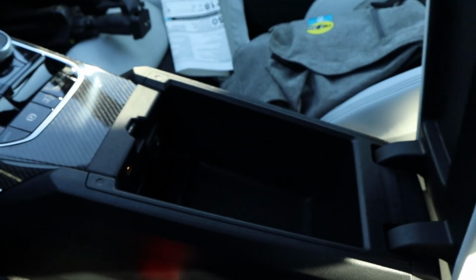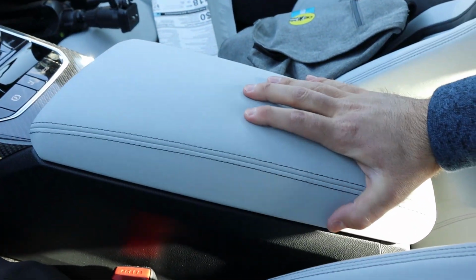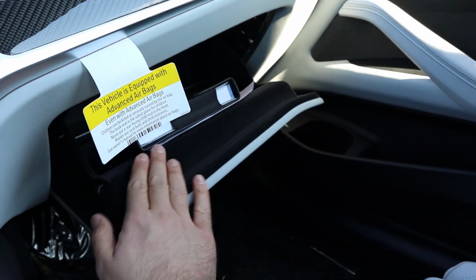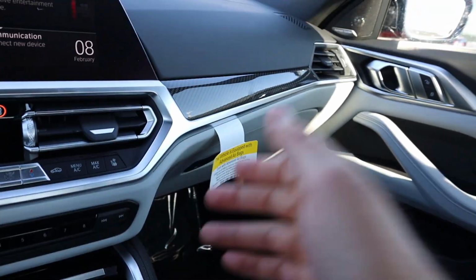Now here is the center console. You guys can see decent storage space, got some USBs and some nice padding and stitching here on the top. And then popping over to the glove box, you can see nicely lined with felt, and there's some nice leather trim on the outside of it.